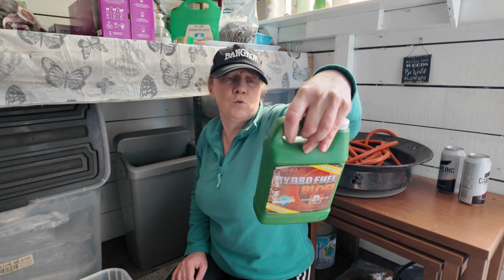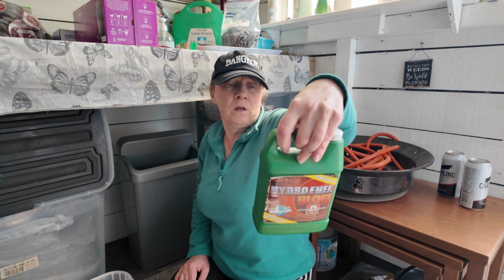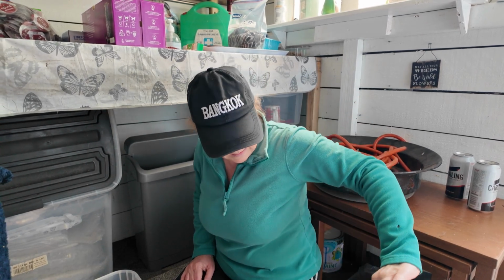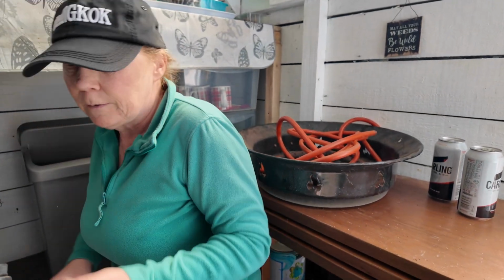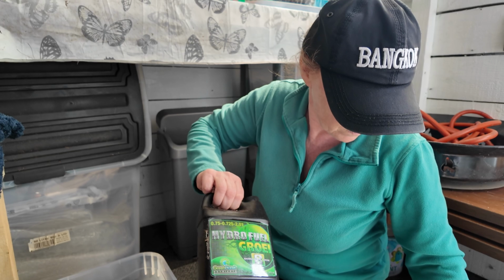A ready-to-use nutrient solution is made by diluting A and B counterparts. See, it's a sample. Right, show that one is real. Is that the same? That's A and B. Right, so that green bottle was A, this is B.